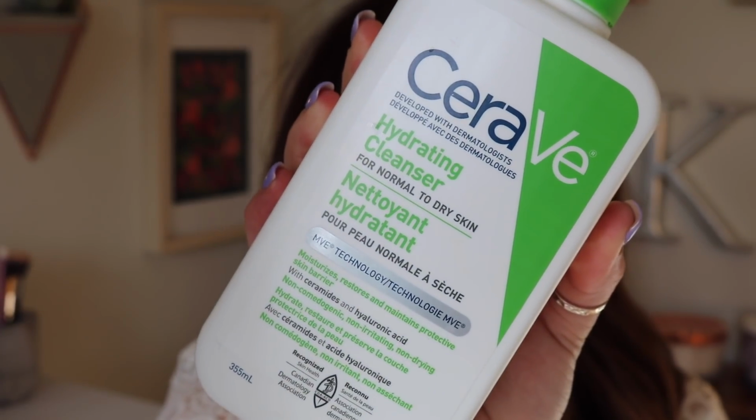Next up is the CeraVe Hydrating Cleanser. I was so surprised by how many comments and messages I got from people saying that they absolutely love CeraVe. It's their go-to skincare. I've been using the moisturizing lotion and I really, really love that. And I promise you guys there's a skincare routine coming. I've had a lot of questions about what I've been using for my skincare, so I will be filming that when I get home next week.